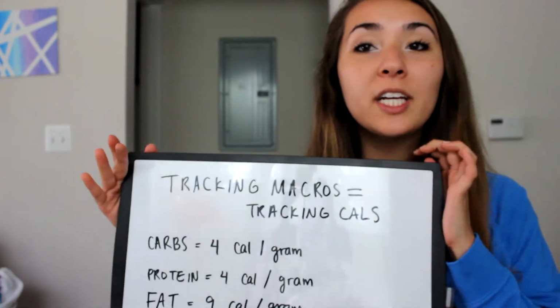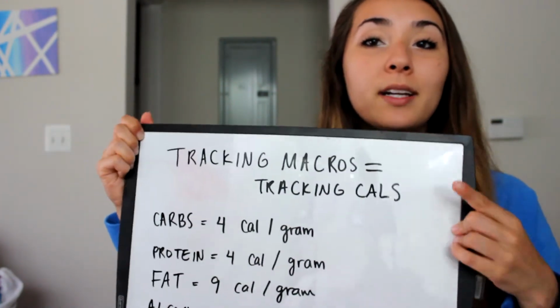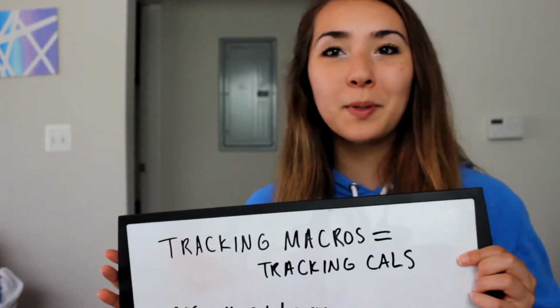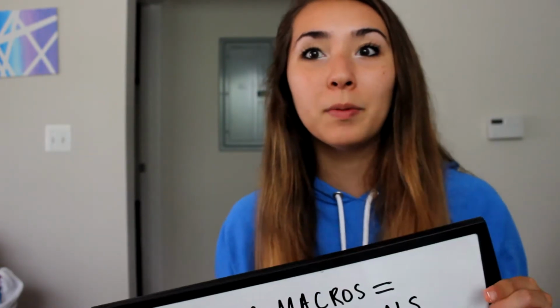I do want you guys to know from the start that if you're tracking your macros, that automatically means you're tracking your calories. So it's not one or the other. If you're doing one, then you're probably doing both. Even if you're just tracking your calories, if you're plugging your food in, you will be able to see your macronutrient intake for the day. So it's not mutually exclusive. They go hand in hand, but tracking macros is a little more detail oriented than tracking calories in terms of your food choices.